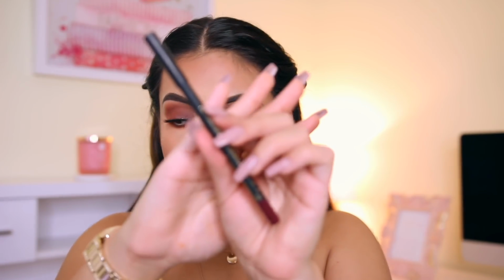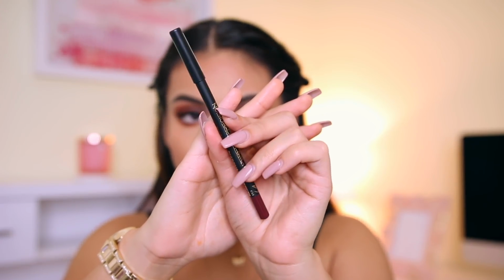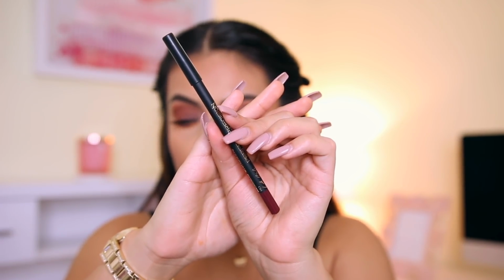So final thing I'm going to do, of course, are my lips. Now, obviously, you guys know I'm obsessed with my nudes, but it's officially fall, so I'm going to show you a vampy lip that I think would go perfect with this eye look. I'm starting off with the LA Girl Perfect Precision Lip Liner. You guys know these are one of my favorite wooden pencils ever. This one is in Berry Wine. These are like $3 or $4, really cheap, and they're amazing.